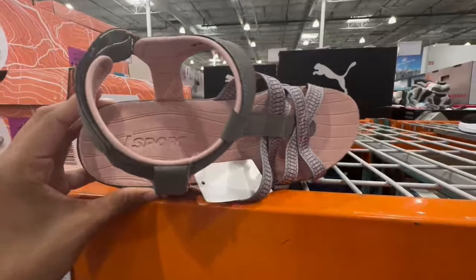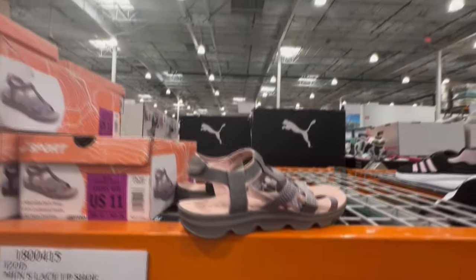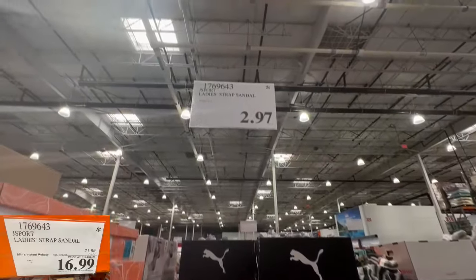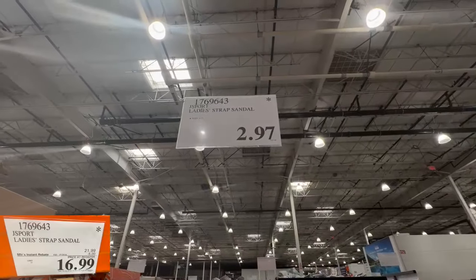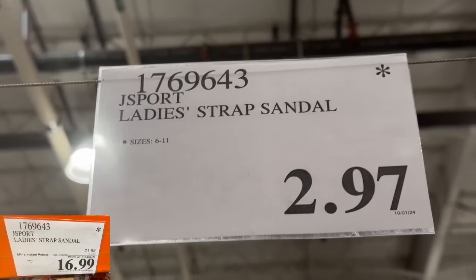Here we have the Jsport sandals. My mom actually got the purple ones when they were on sale, and ever since then she's been asking me to keep an eye on the sandals, but this time around she wants them in pink. I told her I found them for $2.97. She's like, grab me one.